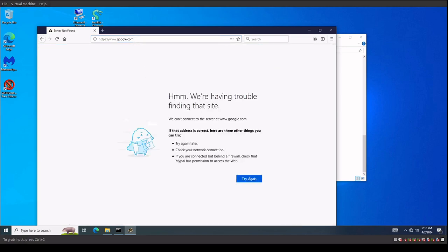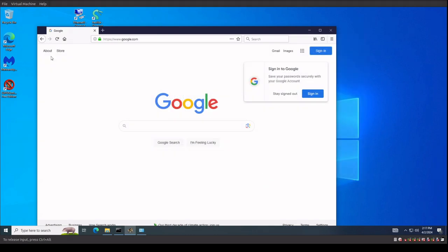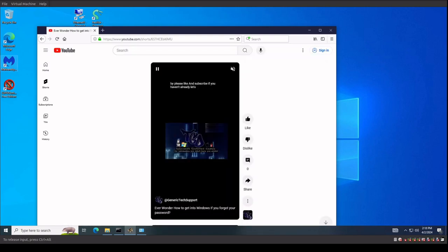Okay, so let's see if we got anything on the other side. Okay, so we're reconnected. Let's go to youtube.com and see if we can access the site just like we could in the previous browser. Okay, so it looks good. It looks like we can access it. It works just as well as the other browser did.